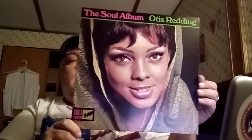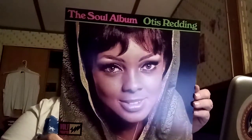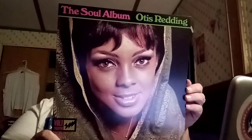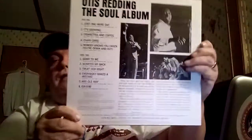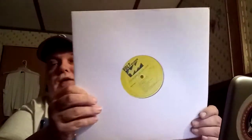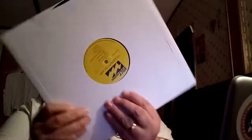Then Volt album number 413. Actually, it should have come out before 413. Otis Redding, The Soul Album. There you go. Then it has "Just One More Day" on it, "Cigarettes and Coffee," "Good to Me," "Any Old Way." Great album. There's Otis on the back there. Another Volt record. I won't take it out this time.